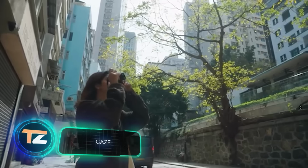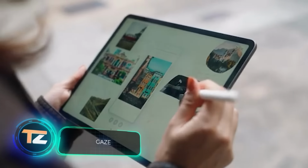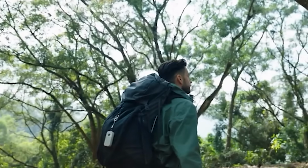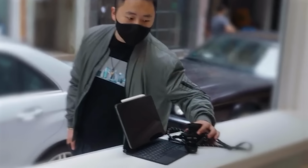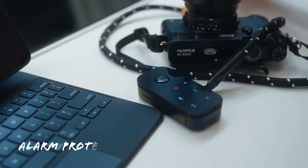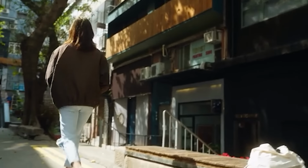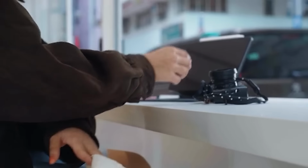Imagine, you are having a nice day in a cafe and want to go to the restroom. But there's one problem. You have a heavy backpack or laptop with you. You can't leave your belongings unattended, so you have to bring them with you. The creators of this gadget have a solution to the problem. It'll protect things in your absence.